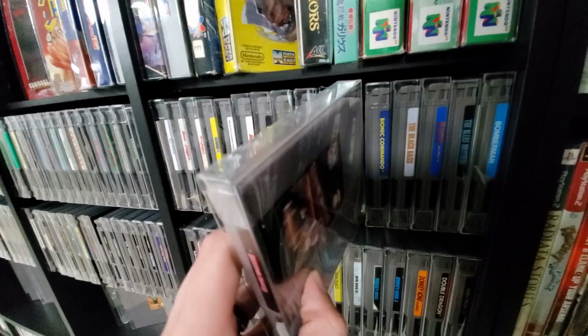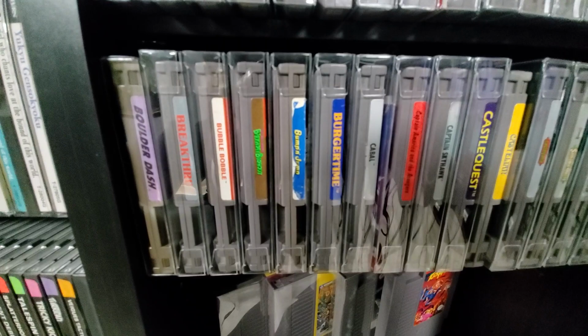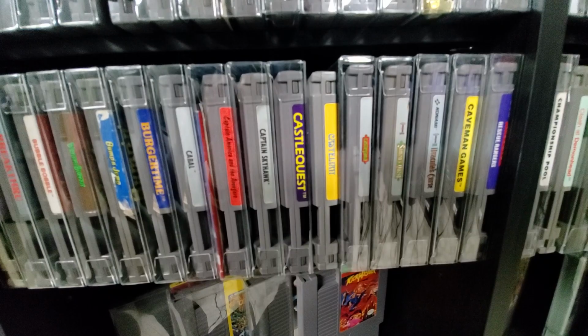Bomberman, we'll go back over here to keep them in alphabetical order. Everything in here is completely in alphabetical order, guys, by the way. Keep your stuff organized. That way you can find out if something's missing or what you have or what you don't have. Of course, you have to have spreadsheets for all that stuff too.